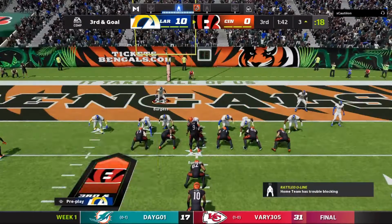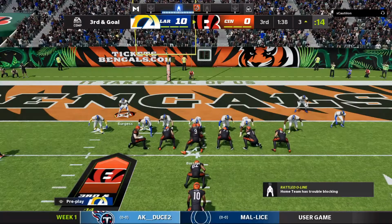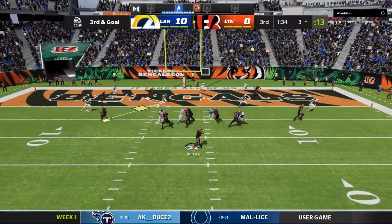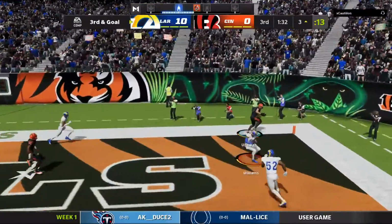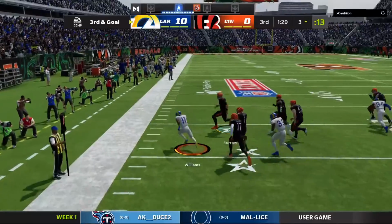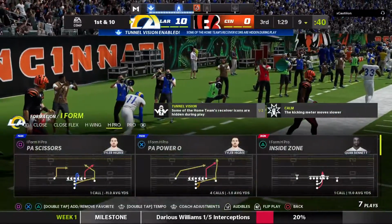From back at the 3 now, this is 3rd and goal. 11 Thomas. They're passing here, Joe Burrow. And this is going to be intercepted. Snags it for the pick. And the Rams are going to have it here at their own 9-yard line.